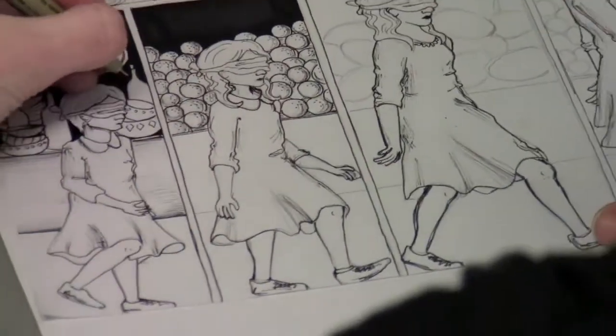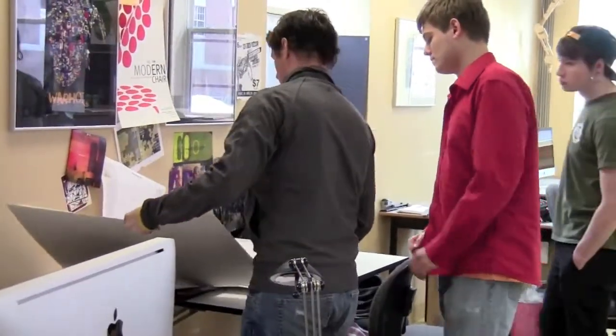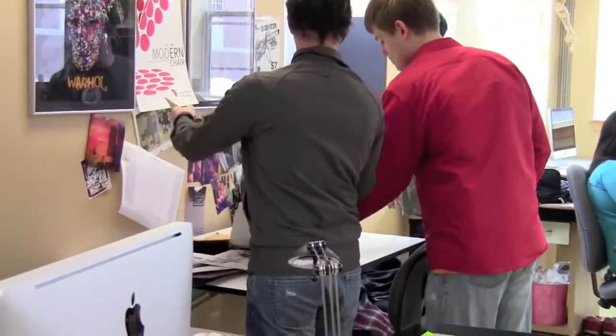COMIX came about as one of the ideas for a title, and it was sort of a secondary title. But I like it because it's not just comics, as in comics. It's also like a co-mix or a cooperative mixture.